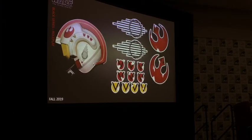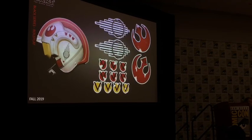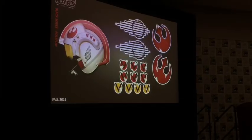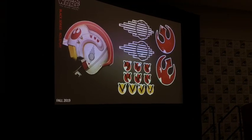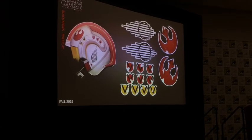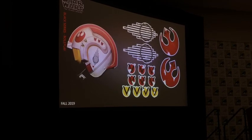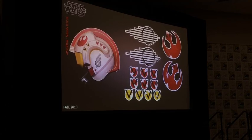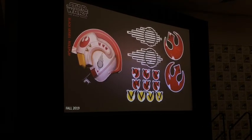We do have a pretty involved weathering process, as well as generating the files that we utilize on the helmet, ensuring that everything is weathered and there's no real factory finish when it comes to the Rebel Alliance. So being able to go back and chip stuff away and really make it feel as though this was a helmet from 40 years ago.